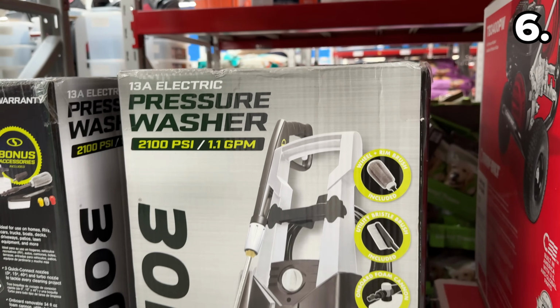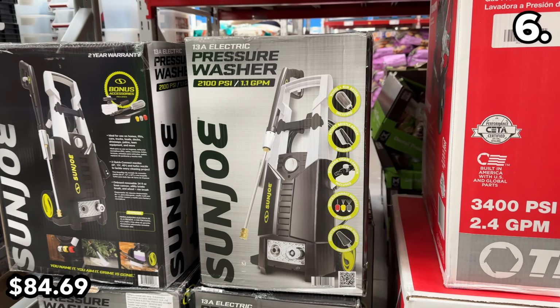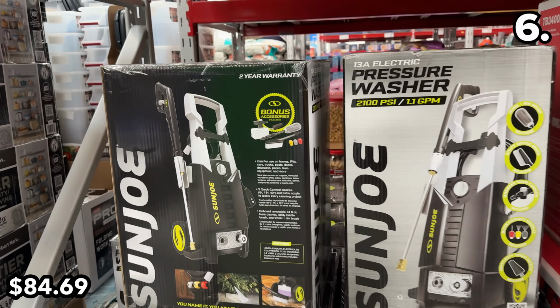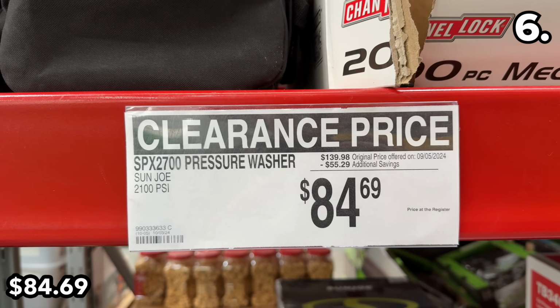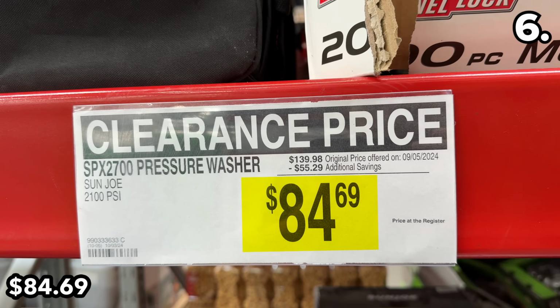And for those dealing with other types of less frozen weather, this Sunjoe pressure washer for $84.69 on clearance at my local warehouse with $55 in savings if you are fortunate to find this in stock.